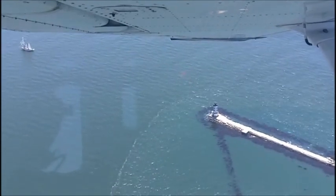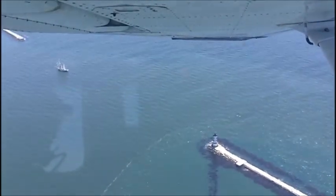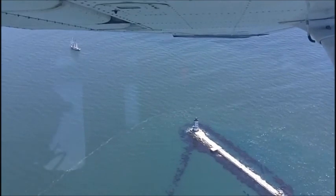Looks good. Long Beach Flight 0, traffic 6093 Juliet, 1,000 feet over Angels Gate, turns around a point, Long Beach.